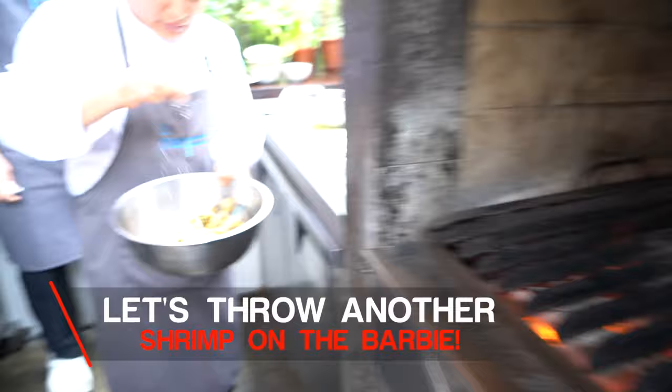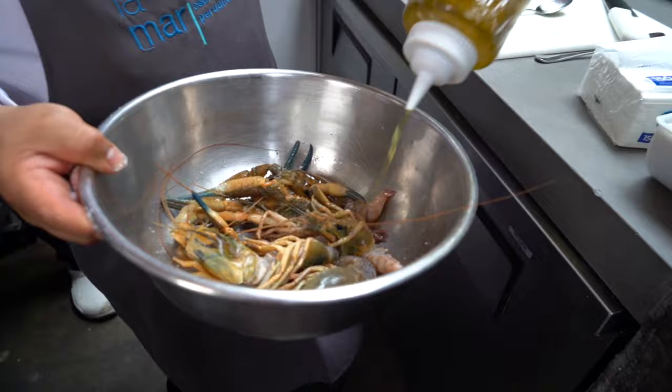So he's salting the camarones. Olive oil. That's it for now.